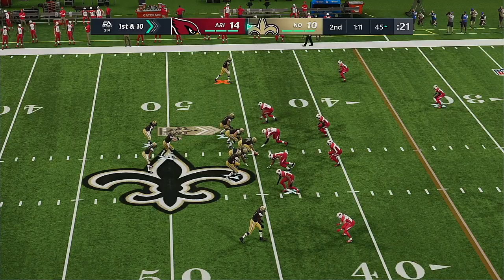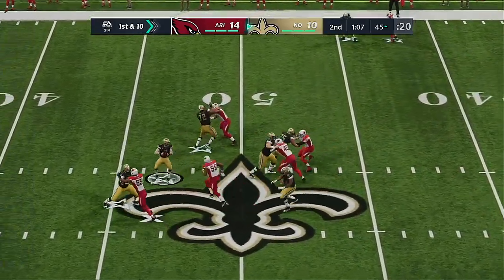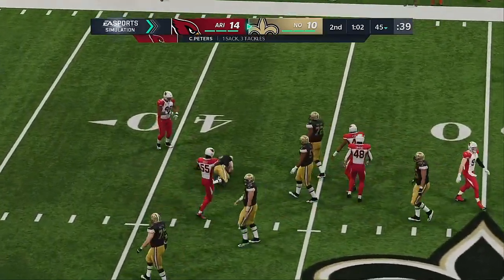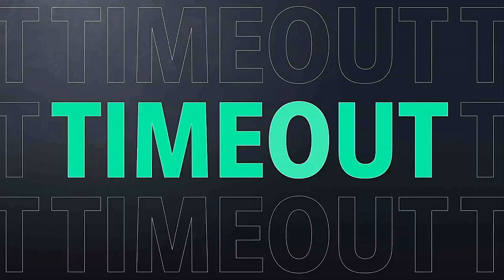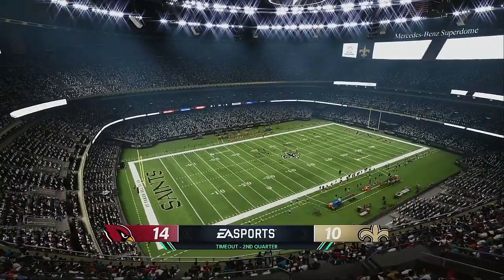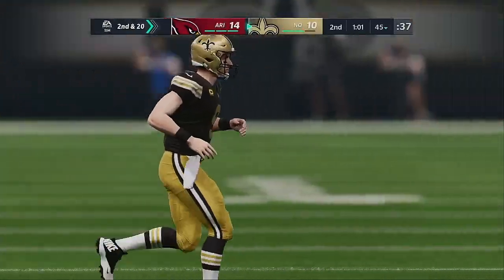First down now, but the clock continues to move. Breeze to throw again. And he's going to be swallowed up, sacked back at the 45-yard line. The Saints going to call the first of their timeouts, as they'll stop it with just over a minute to go before halftime.